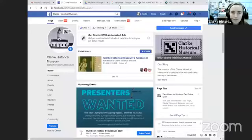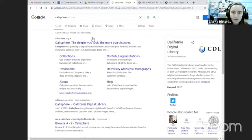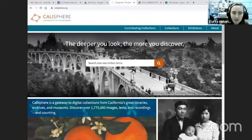Okay, so as for photos elsewhere, this is something that I found out about probably about 2 years ago. It's called Calisphere. This is run by the University of California. And this is a place where universities in California are able to share their information online, which is really cool. So you can see a list of the contributing institutions, collections, things like that.